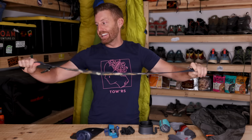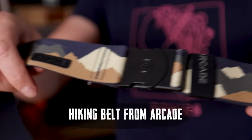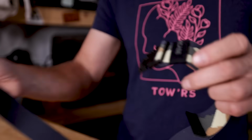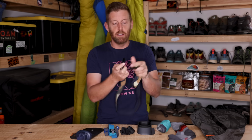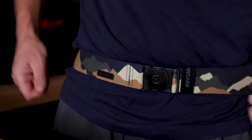The first thing on my list is this sweet hiking belt from Arcade. Now, I bought this kind of as an emergency right before I went and hiked 50 plus miles in the Grand Canyon, because I realized I had not packed my other belt, which was really just a general belt that I've used for years while backpacking. So I stopped by a gear shop and picked up this belt for 32 bucks, and it's this really nice, stretchy, lightweight, very simple belt that you just buckle in and clip like that, and it is great.